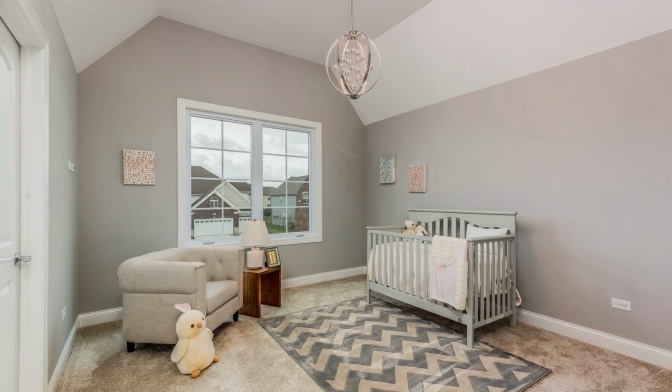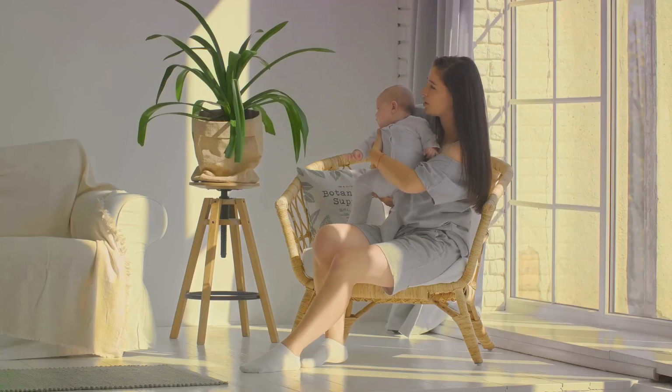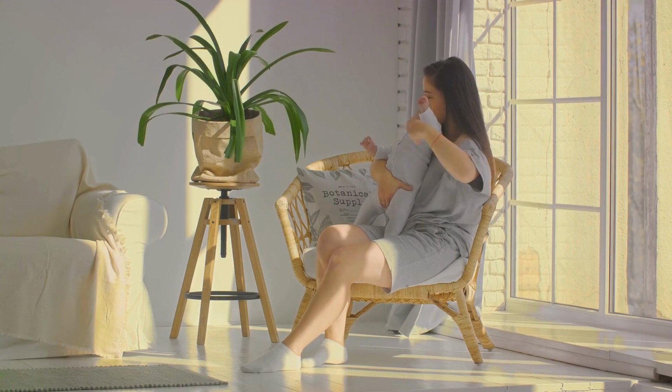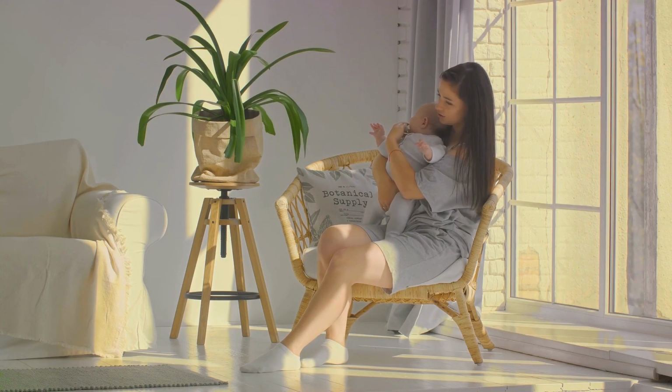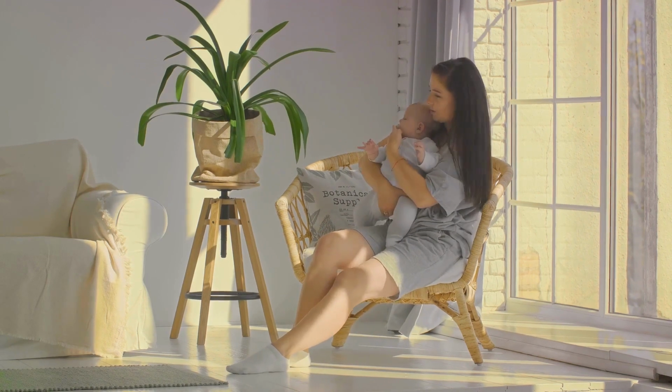But lighting is just one part of the equation. The overall atmosphere of your breastfeeding space is crucial too. Calm and soothing colors can contribute to a serene environment. Consider shades of blue, green, or even pastels. These colors are known to induce a sense of tranquility and peace.